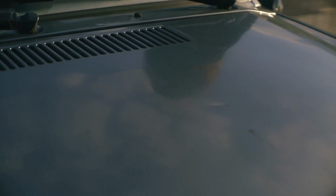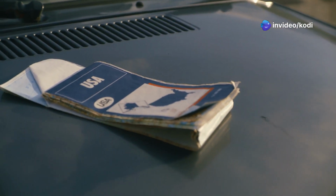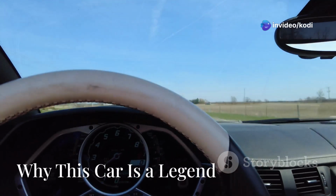And let's not forget the aerodynamics. Every vent, every curve, every spoiler on the ZR1 has been honed and perfected in a wind tunnel to cheat the air and make this car slip through it like a hot knife through butter.